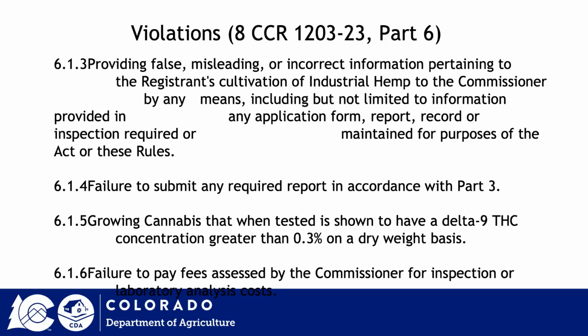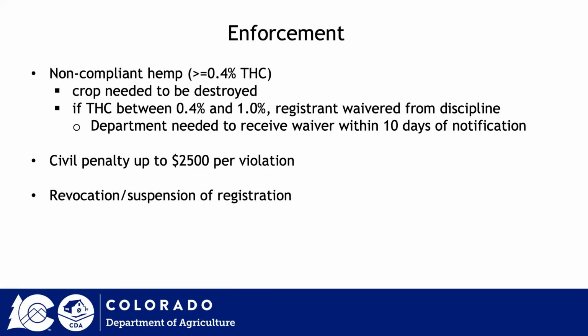Again, some of these are just outlining the actual rule or law related to failing to submit reports, growing hemp that's greater than 0.3%, and failure to pay fees. Just to kind of clarify or outline where we're at with enforcement on this. So if somebody grows above the 0.3% THC plus the allowable range, which in our case is 0.39 allowable, the crop does need to be destroyed.